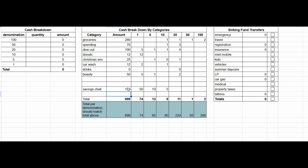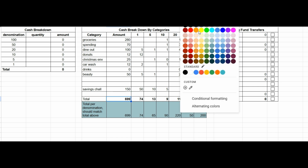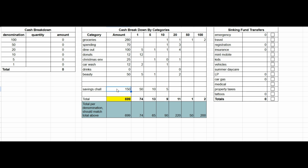So right here, you see that the total is $6.99 in cash that I need according to this. This part over here, I didn't take it out of here, but I will though. Okay, so $280 for my groceries. I do 2 100s, 150, a 20, and a 10. 150, 70, 80. Yeah. So then I do that for all of my things.